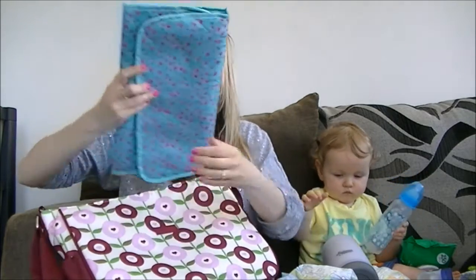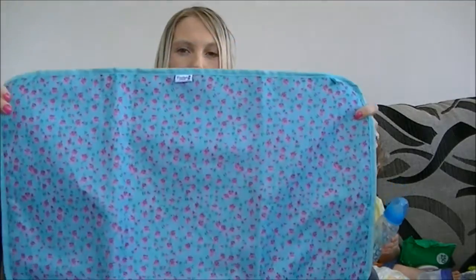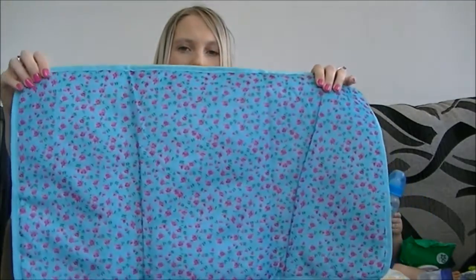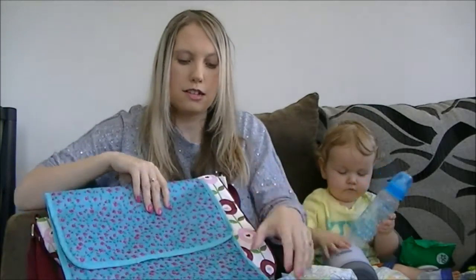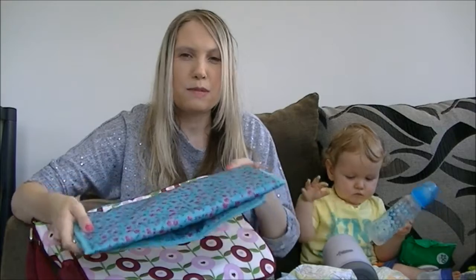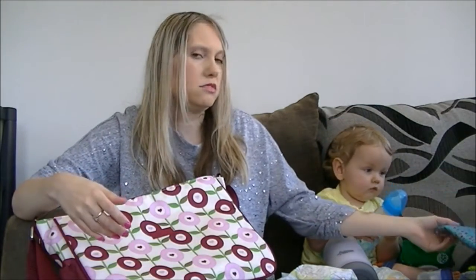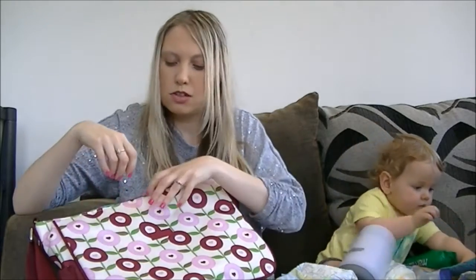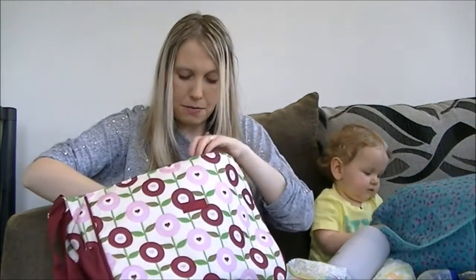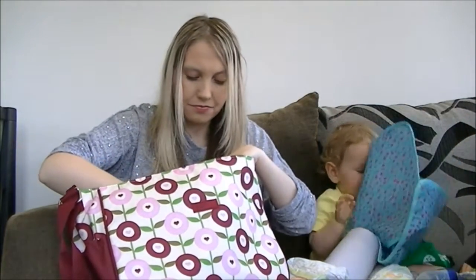Okay, so I also keep in here the change mat that came with the bag, which looks like this. It's got a lovely floral pattern on it. Look at that. And I just find that if you're changing baby in a public changing room, it's best to put this down, just because you don't know what's been on those changing mats, do you? You don't know how many babies have accidentally weed everywhere on that particular day.